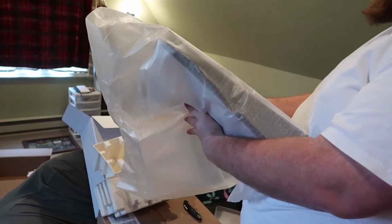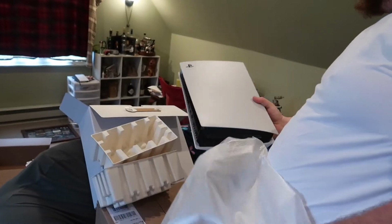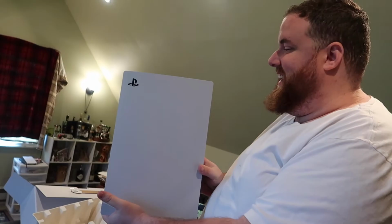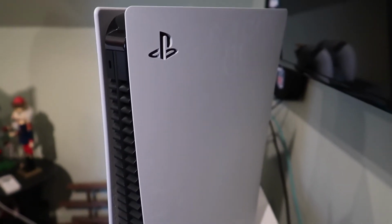She's pretty. Oh man, I've been waiting like a year for this thing. Look at that happy face. What do you think? It's beautiful. Here it is up close.